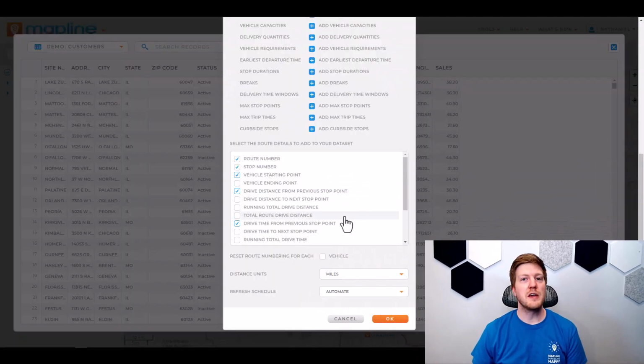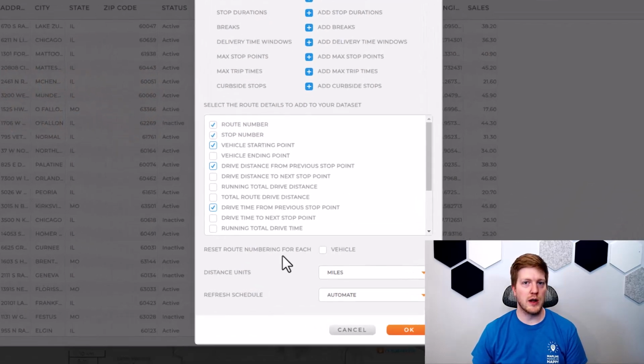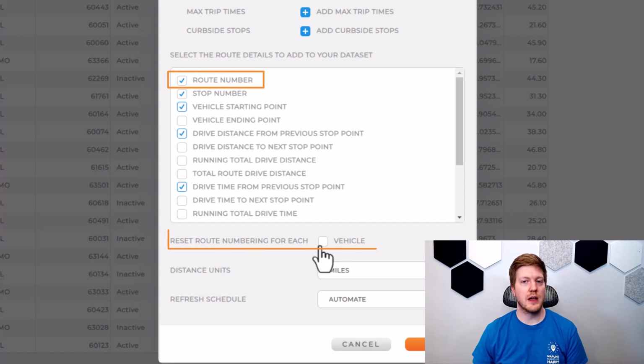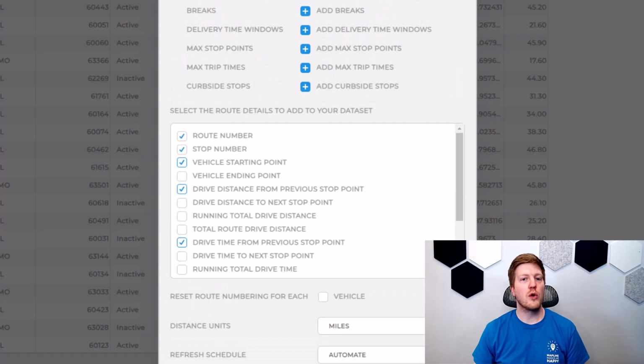First up, we gave people the option to reset route numbering when they're building routes. What that means is normally if Mapline creates 20 routes, it's going to number them 1 through 20. However, I can reset that count for each one of my vehicles. So I have routes 1 through 5 for vehicle A, routes 1 through 5 for vehicle B, so on and so forth. You can do it by vehicle, or if you've added groups into your routes, you can reset the routes at the group level as well.